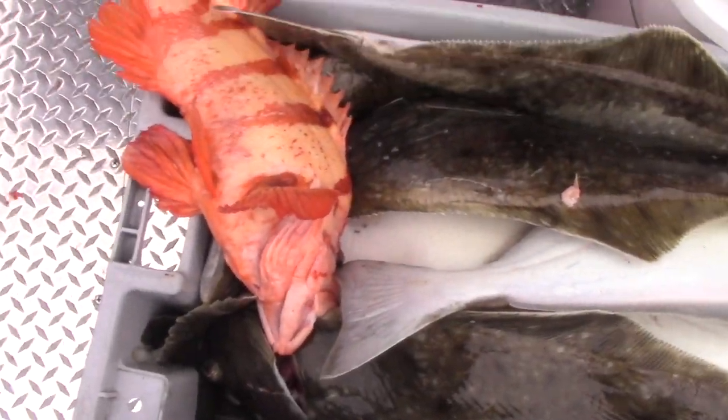2, 4, 6, 8, 10 halibut and then 3 rockfish between all of us. It was a very good day, very fun.